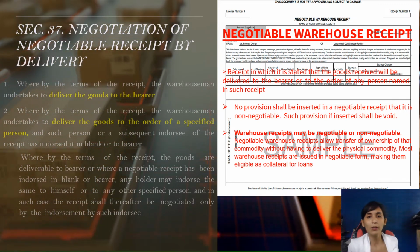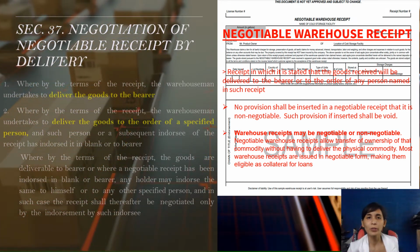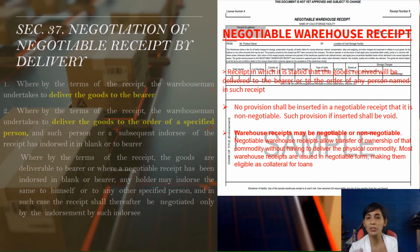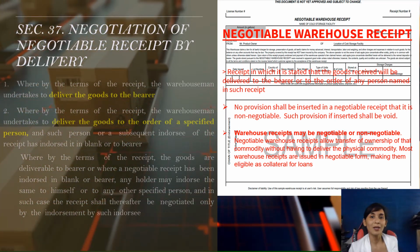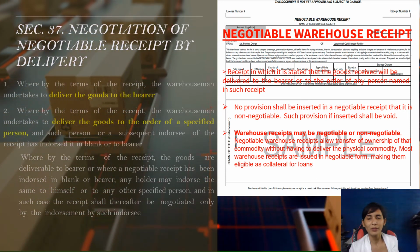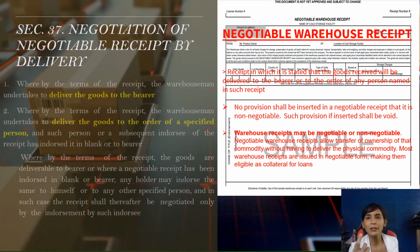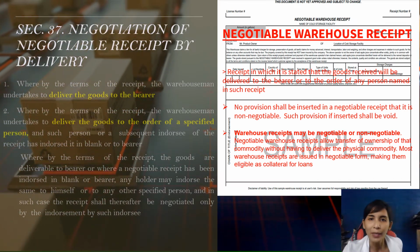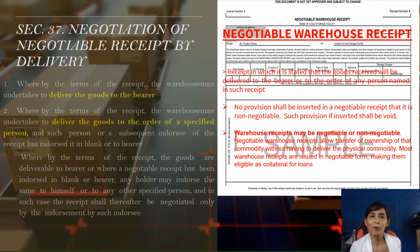So again, we will recall that negotiable warehouse receipts are those receipts which state that the goods received will be delivered to the bearer or to the order of any person named in such receipt. So it's either delivered to the bearer or delivered to the person whose name is stated in the receipt. Now, no provision in the negotiable warehouse receipt that states that it is otherwise, or that it is a non-negotiable warehouse receipt, is valid. Therefore, it shall be void. If, for example, in this document that I presented here on the screen, it is a negotiable warehouse receipt prima facie because it's on the title, it's on the face itself of the document. And if there is a statement in the fine print there that this is actually a non-negotiable warehouse receipt, then that is considered a void statement.